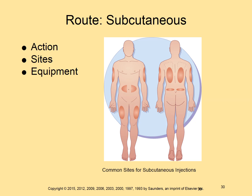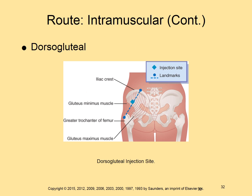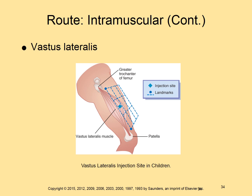Okay, let's see. These are sub-Q sites that can be used. For intramuscular, your landmarking: dorsogluteal, deltoid. Remember, the deltoid is a little triangle muscle. I've seen too many times that shots have been given down in this area. Hold your fingers to your landmark when you give an administration. I landmark on those bones. Vastus lateralis is the most common one where you'll give an IM injection on a child. It's a nice big solid muscle.